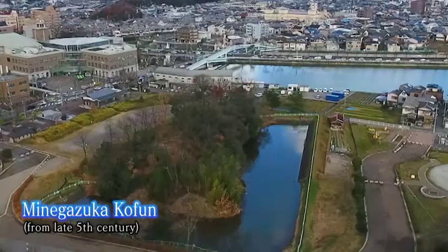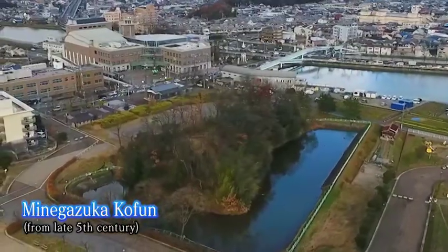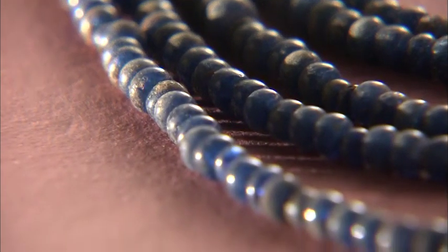From Minegazuka Kofun, ornamental artifacts using gold, silver, and glass beads are proof of exchange with the cultures of the mainland.